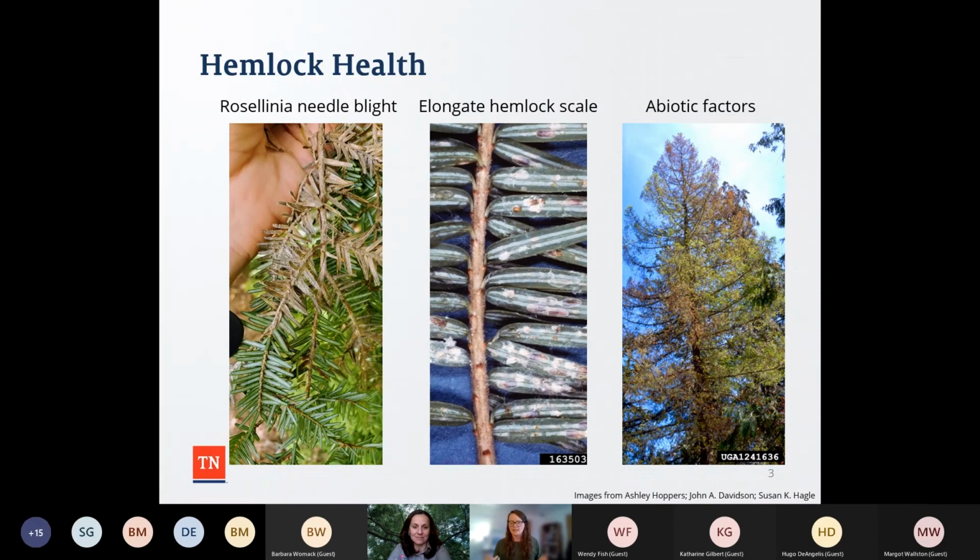Another thing is elongate hemlock scale. This is another insect that has been reported in Tennessee, although there haven't been a lot of reports to help determine exactly where it is or the extent. But that's something that we're always keeping our eye out for because it has caused damage in New England. And then abiotic factors. There are a lot of different factors, as far as soil characteristics or drought and other weather conditions, that might impact hemlock health and tie back into these other issues that we see.